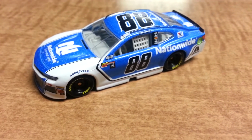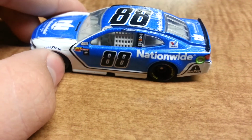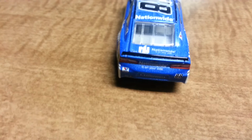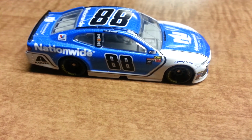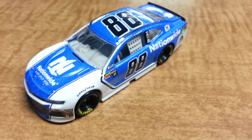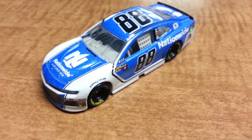And last but not least, Alex Bowman's number 88 Nationwide car. This is almost an exact copy of Dale Jr.'s from last year, but the design is a little different, as you can tell. But for some reason, it doesn't have the rookie stripe on it, which he is a rookie this year. Actually, no, he's not. I take that back. And he also has an Axalta paint scheme car, which I really have no interest in. There is the front view. And that is Alex Bowman's number 88 Nationwide car.